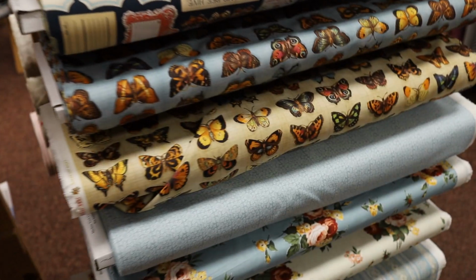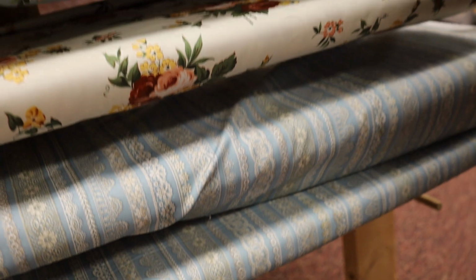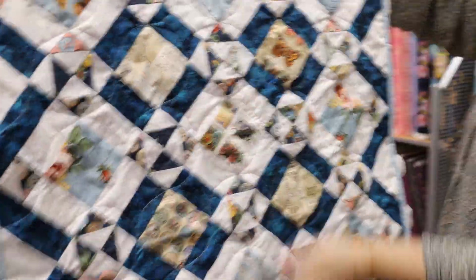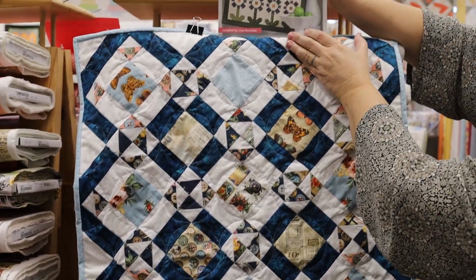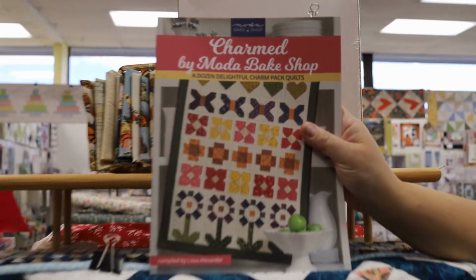Now there's a sample here of a little item that we made out of the Charmed by Moda Bake Shop book. So we're going to show you that because there is a sample. And this is made with a charm pack. Boom, there you go. And that was made by Jessica, I think. Yeah, I think she did. And the book is by Lisa Alexander, Charmed by Moda Bake Shop. Lots of fun.